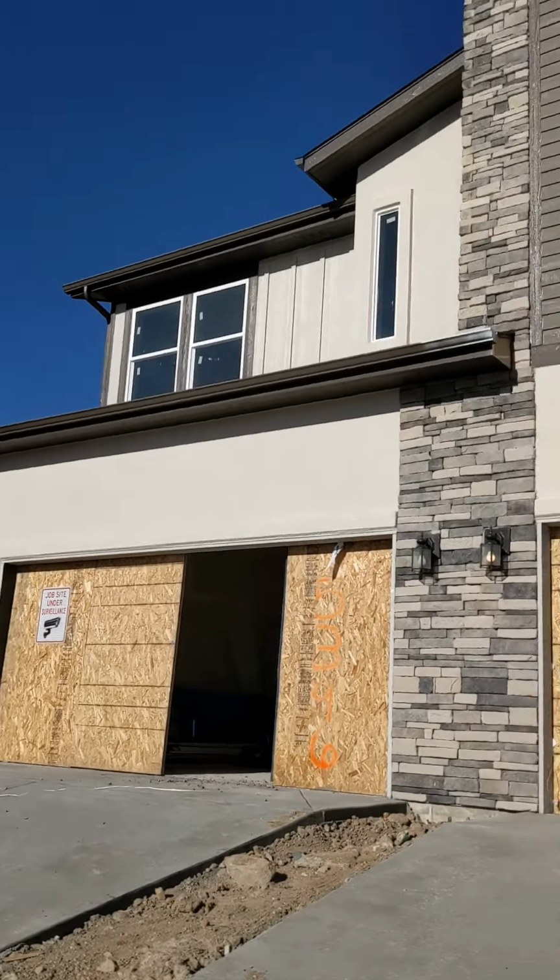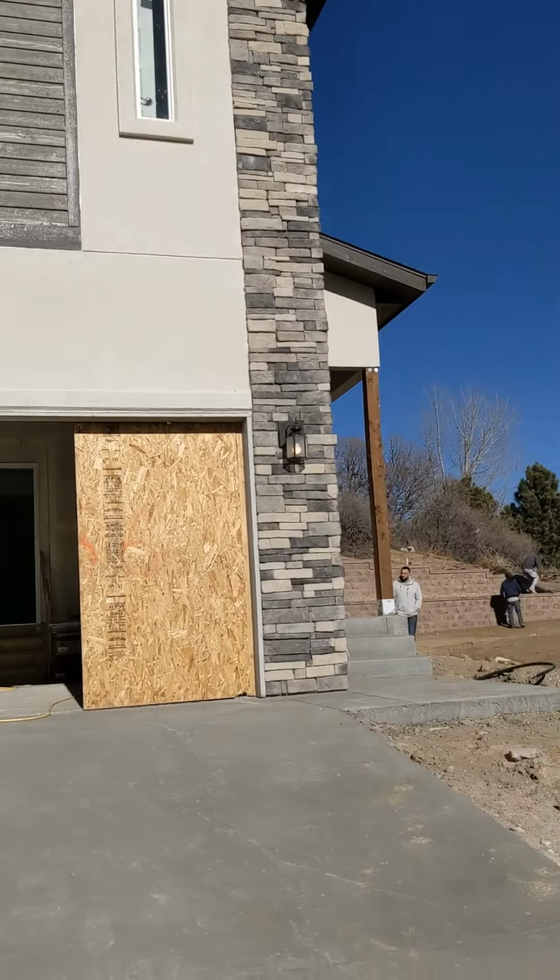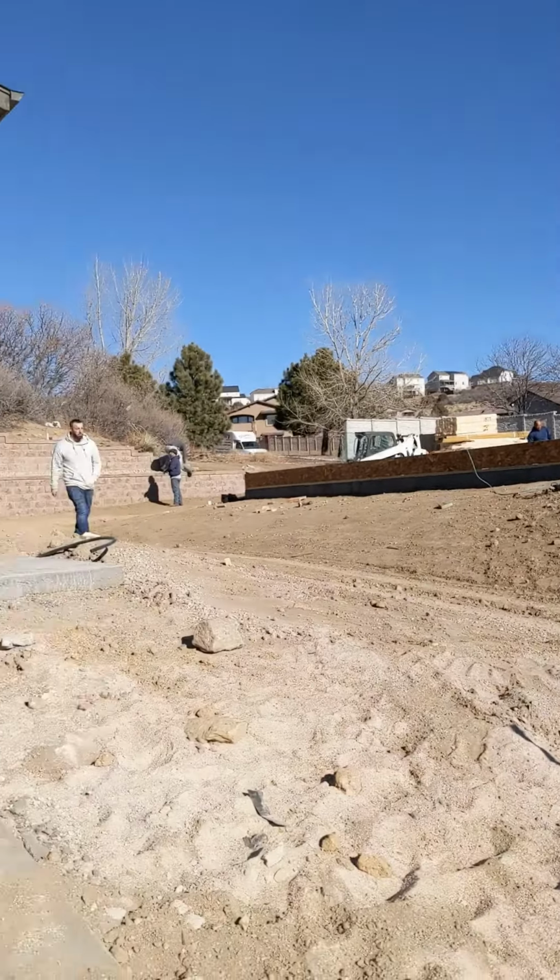Alright, so this is 5396 and 5397. They're going to be right next to each other. And then they're building this one.